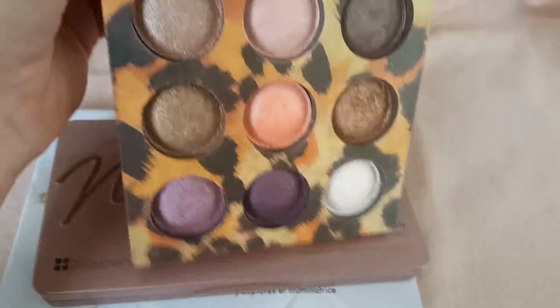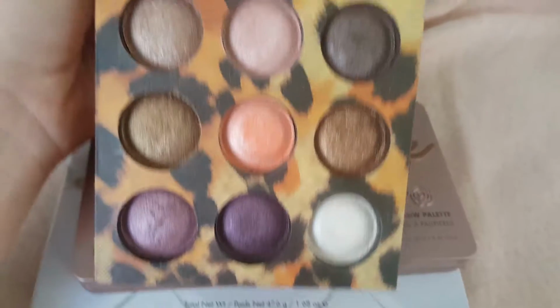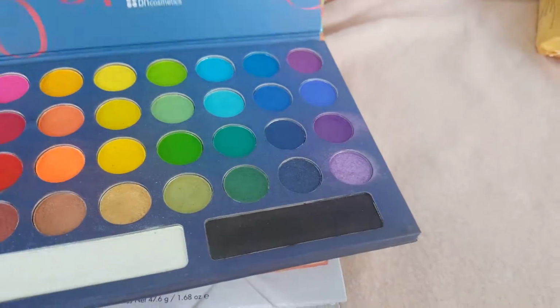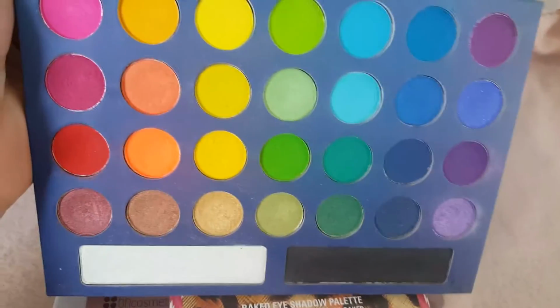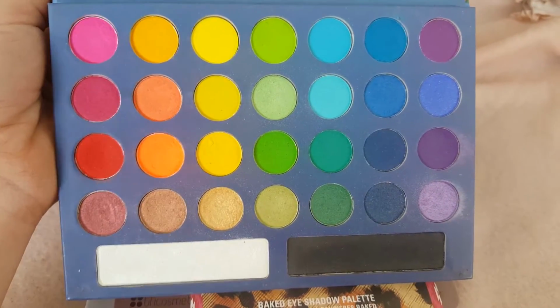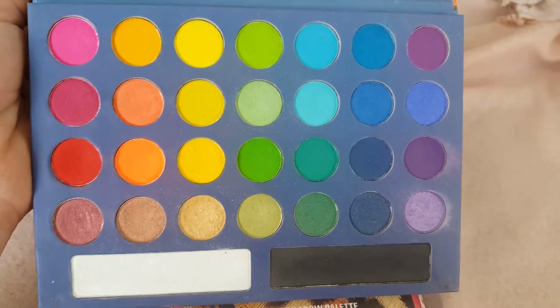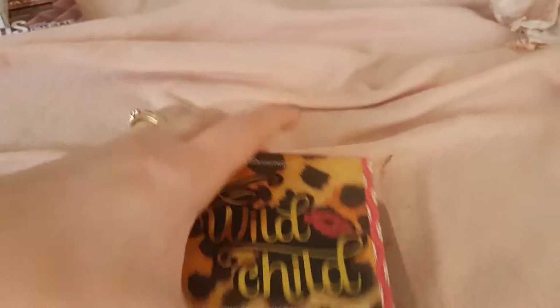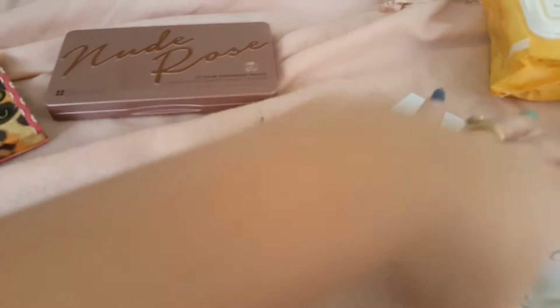Next one is Wild Child. I really like these. You've got your pretty bronze, your purples, golds, peaches. You got a white in there. And then the other one here is Rainbow Colors. When I did my Rainbow Week eyeshadow looks, this is the palette that I used. Now these yellows here, a couple of them look very, very close, but I promise you they are not.